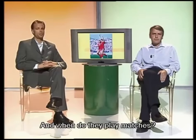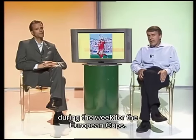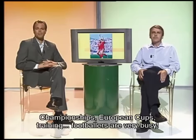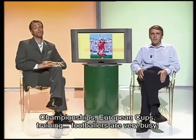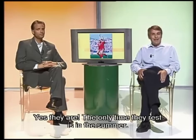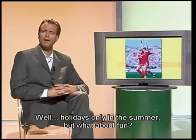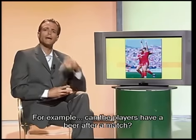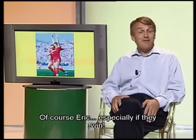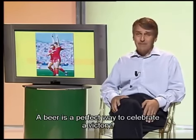And when do they play matches? At weekends, but the big clubs also play during the week for the European Cups. Oh, championships, European Cups, training. Footballers are very busy. Yes, they are. The only time they rest is in the summer. Well, holidays only in the summer, but what about fun? For example, can the players have a beer after a match? Of course, Eric, especially if they win. A beer is a perfect way to celebrate a victory.